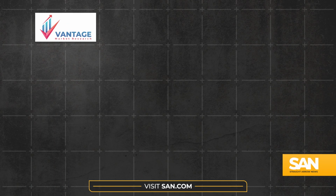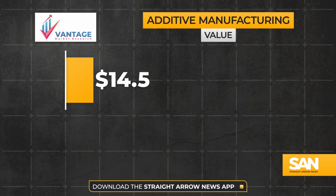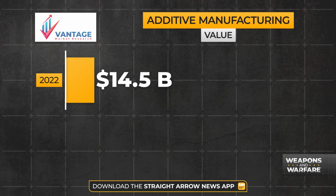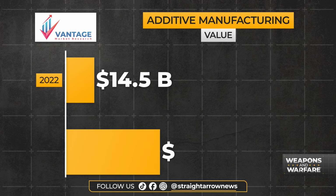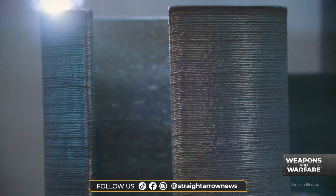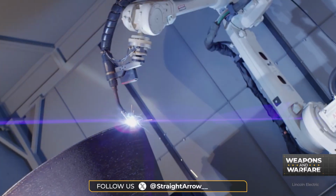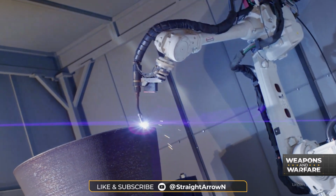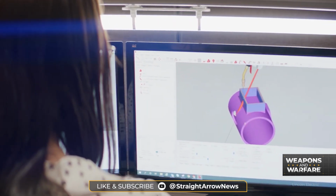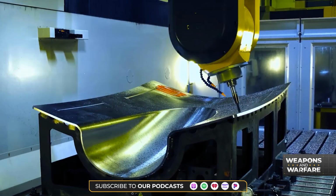According to Vantage Market Research, the additive manufacturing industry was valued at $14.5 billion in 2022 and is projected to reach a value of more than $69 billion by 2030. The DoD's challenge now is widespread implementation, building the infrastructure that will allow additive manufacturing to shorten supply chains and keep American troops in front of their near-peer adversaries.